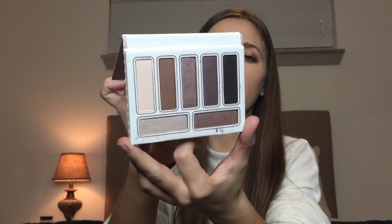These are the Lorac. They're like their mini palettes, and it's tails and top hats. This one again is on the more cool tone side, but I find myself reaching for this more than I would have expected. The Lorac eyeshadows are very, very powdery and they have a lot of kick up, so that's maybe the only drawback, but the eyeshadows are very soft on the eyes.